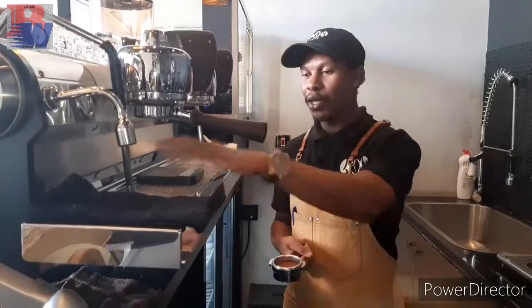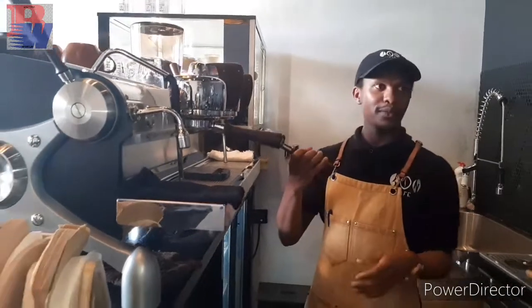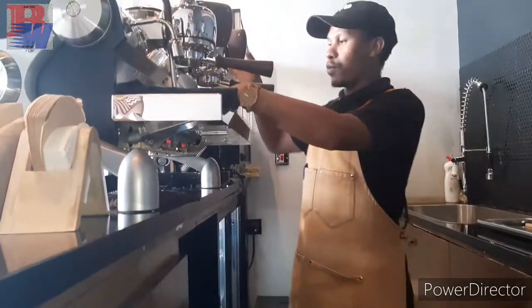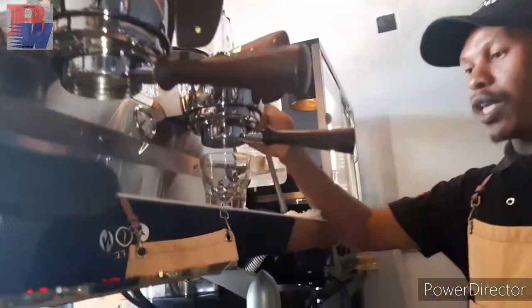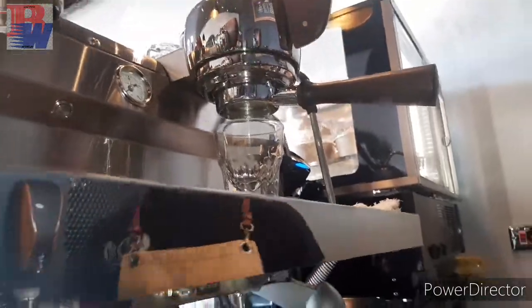So now we're going to extract. I guess in this case you already set your machine ready to extract. Yes, my machine is already set to a normal operation, the standard for the daily shift. So now we extract.